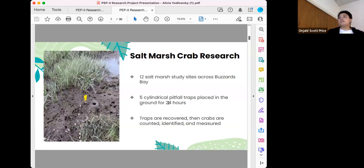So first I'll go into the salt marsh ecology research that Buzzards Bay Coalition does. So in order to gain some information about the species of salt marsh crabs living in salt marshes across Buzzards Bay, Buzzards Bay Coalition does crab trapping. So how this works is at each of the 12 marshes, for one day out of the summer, they go to the salt marsh and they take tennis ball cans, they dig a little hole in the salt marsh and they place the can inside. And it acts as a pitfall trap for the crabs. So what happens is the crab's just walking along and it falls inside, or it walks inside because it thinks it's a burrow. And so after 24 hours, they're recovered and the crab inside can then be measured and identified and counted.